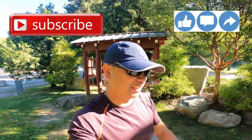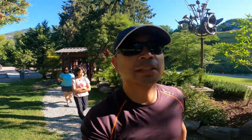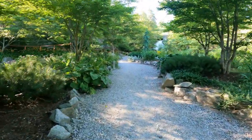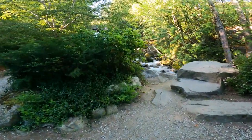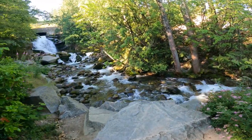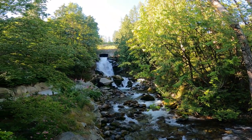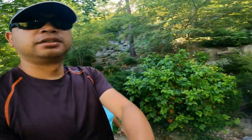Day three with the family. Big day today. I'll show you later, of course, when we get there. But early morning stop before we have our breakfast. Waterfalls. At the Cottonwood Falls here at Nelson, BC.